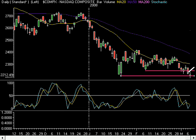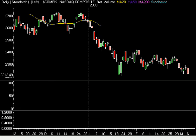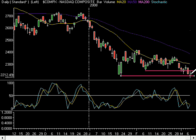But that buy program that came in, and look at the buy program on the Nasdaq. This is a huge buy program right here. This is the intraday, by the way, I'm showing you now. The intraday buy program basically saved the market from closing below January's low, and now we move back above. So near term, I almost favor the Nasdaq for a little bit of a bounce now.